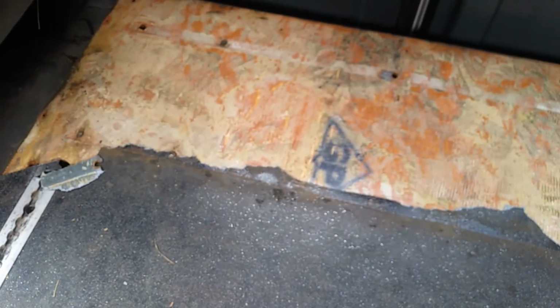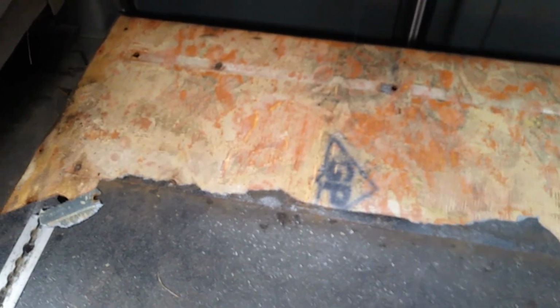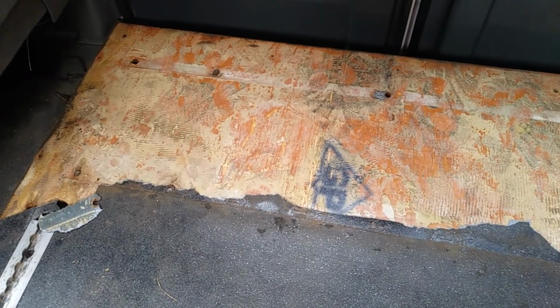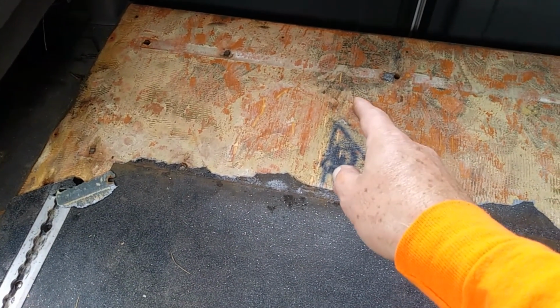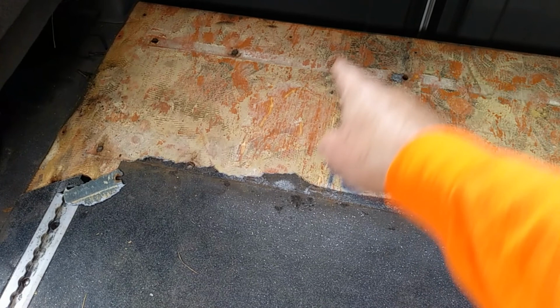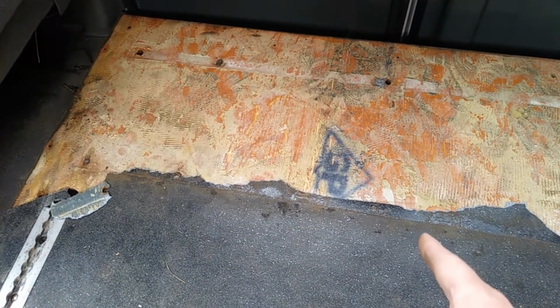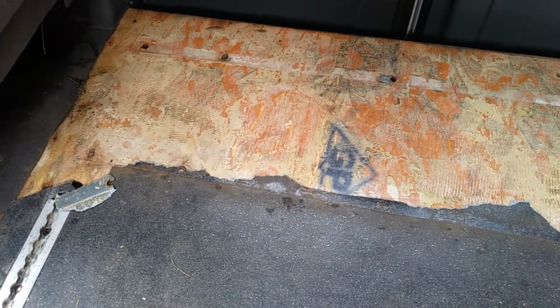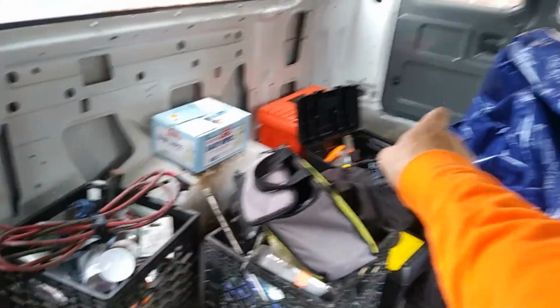I think I'm going to have to go get my cordless circular saw and set the blade depth to just under 3/4 of an inch. I'm going to have to start cutting this stuff, and then go in and pry it up with the crowbar. I think. I don't know how else to do this. There's a bunch of these things. There's another there, and another one there, and another one in the back. This is going to be a problem.